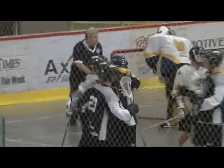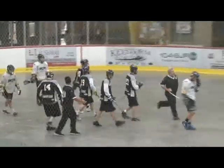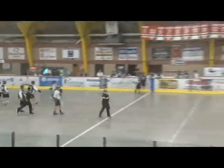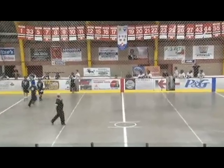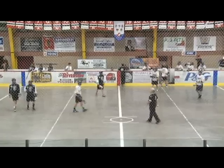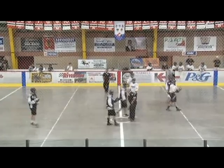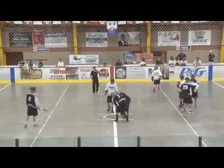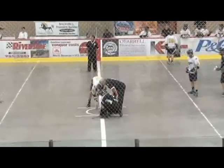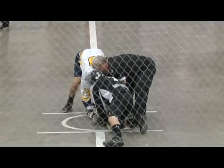And he scores! And that was the captain, Peter Wolcott, who I believe was just as shocked as everybody else was. So it is now 5-4 for Brockville, and ladies and gentlemen, this has become one very entertaining game.